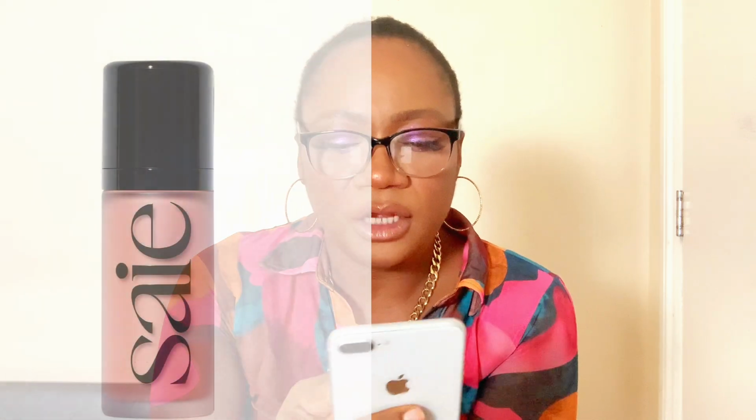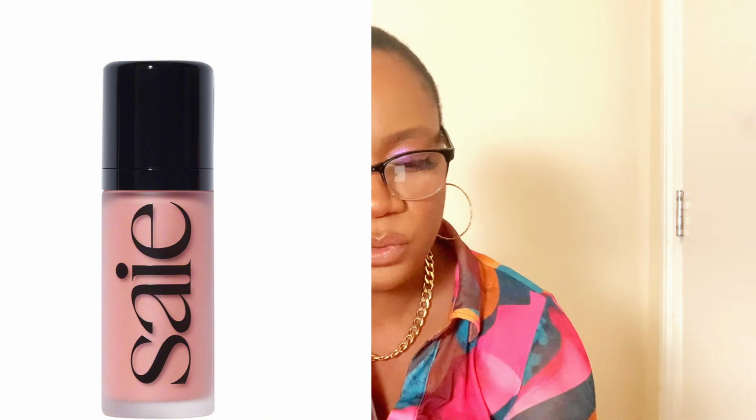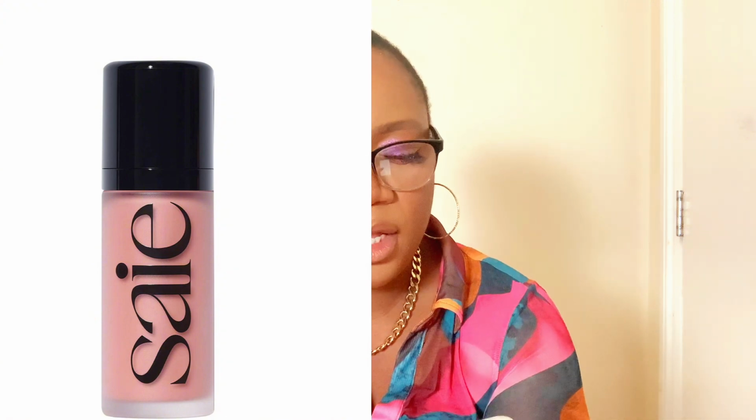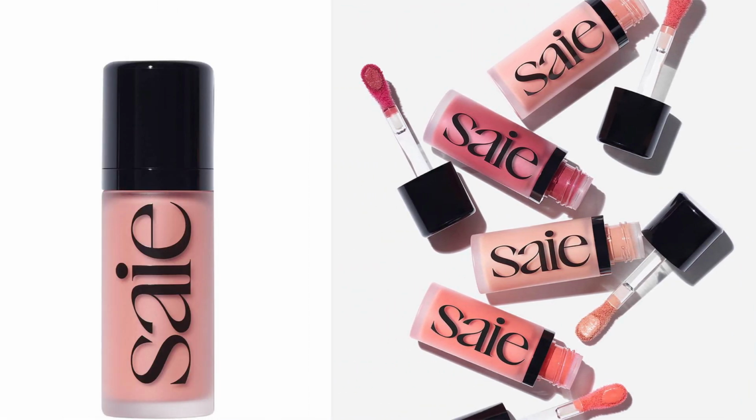Another new liquid blush on the market that I will recommend to you in today's video is the one by Saie, and it's called Saie Dew Blush. If you hear dewy, luminous, it means they're very glowy. So this one is also very luminous. It's a creamy and dewy boosting water-based gel blush. It is weightless and comfortable. It is buildable and buttery. It blends seamlessly into the skin.